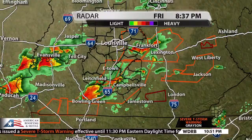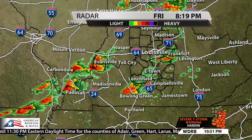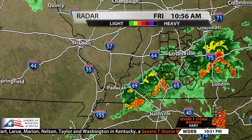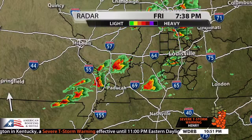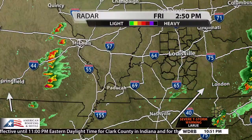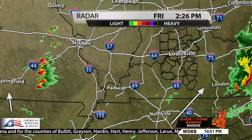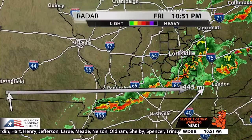But I want you to see the storm that's approaching London, Kentucky right now, and I'm actually going to turn off the warnings. I'm going to move this and let this radar span about 12 hours. And what I'm going to show you is something that should blow your mind. I'm going to show you where this storm formed, and where it is right now. When I spoke of a volatile atmosphere, watch how that storm generated south of Springfield and then moved all the way towards London, Kentucky. Do not mistake what I'm telling you. This particular supercell, and I'll just give you a distance on it.